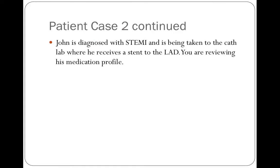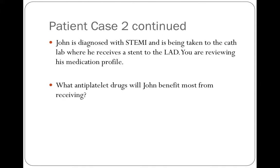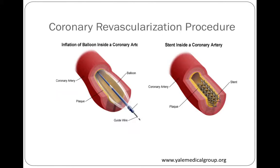John's diagnosed with STEMI. He's been taken to the cath lab, where he receives a stent to the left anterior descending artery. So you're reviewing his medication profile. What antiplatelet drug would John benefit most from receiving? Well, first of all, what is a cath lab or PCI? Obviously, John had a blockage in his coronary artery, and so we will take this catheter and insert it inside his artery, inflate either a balloon or deploy a stent that will mesh or smash this plaque and hopefully improve the blood flow to the heart.